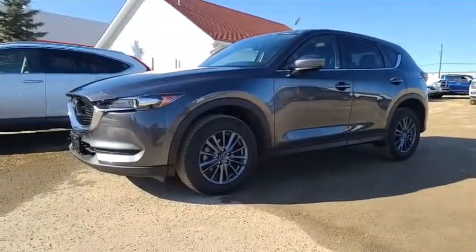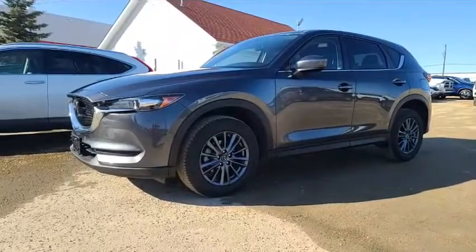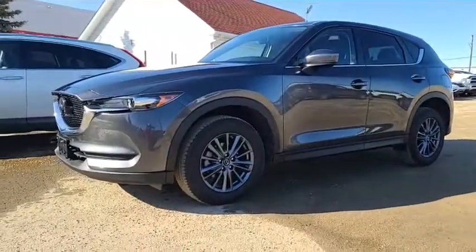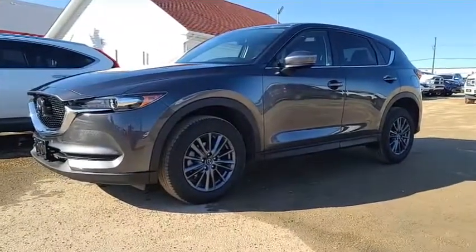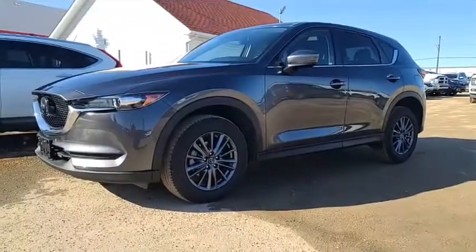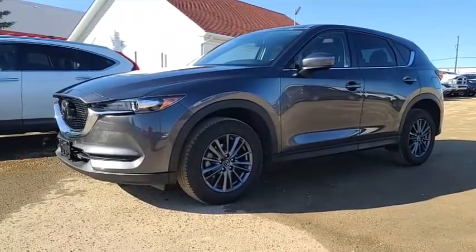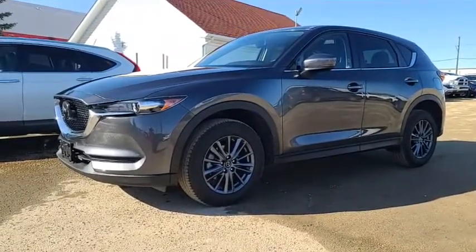So Kuya, I hope you're watching, but he's probably at work right now. But here is your 2020 Mazda CX5 GS all-wheel drive with the Skyactiv-G engine. Thank you so much for trusting me to get it done for you. And I will see you in a few days dyan sa BC.